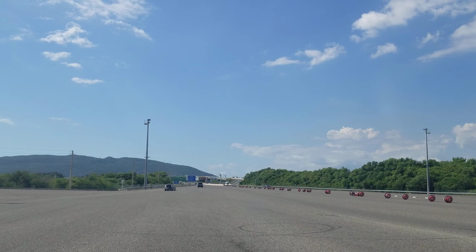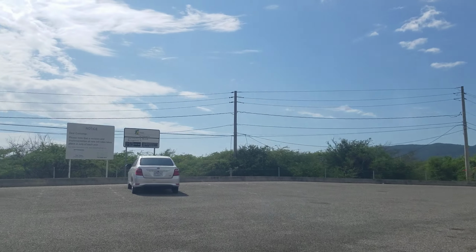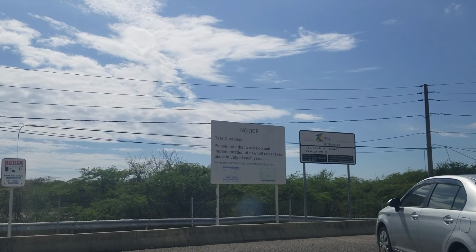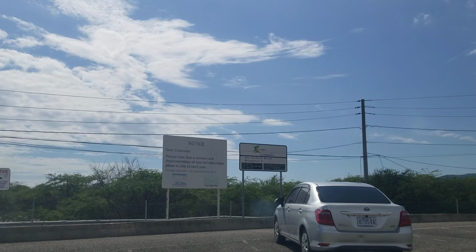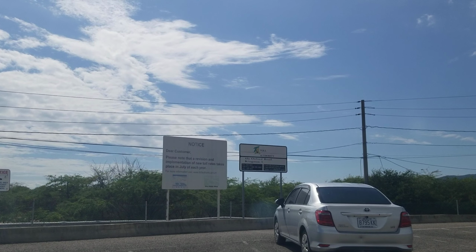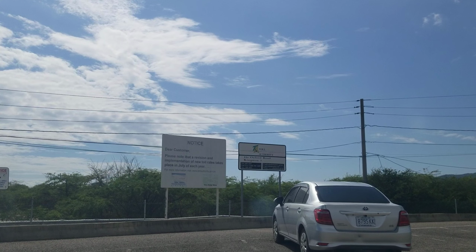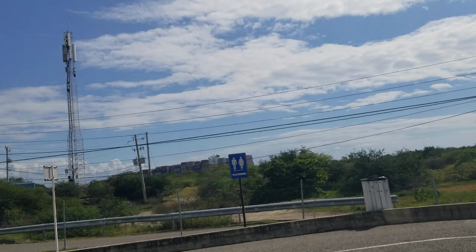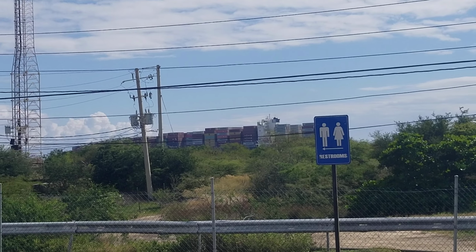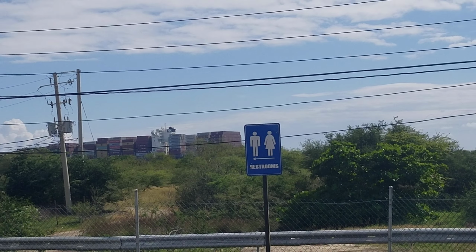Okay, so that's Portmore Toll Plaza. That's the largest toll plaza in Jamaica. I'm going to go over here and I want to show you guys the size of this ship. Okay, we're not going to get a good view from here. The ship is actually leaving, it's moving. This is just the top of it, but it's a massive ship. You can't really get to see the size from this angle.